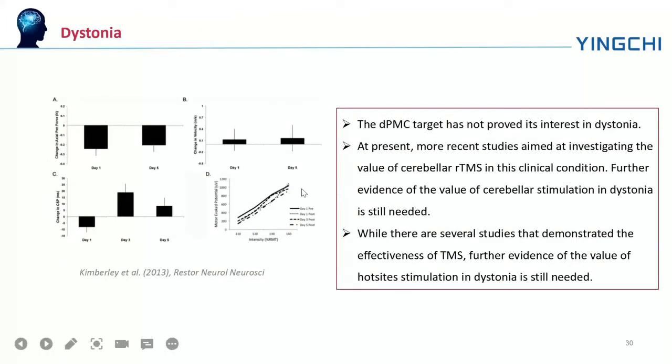And for dystonia, as you can see in this graph, the PMC target has not proved its interest in dystonia. At present, more recent studies aim at investigating the value of cerebellar rTMS in this clinical condition. Further evidence of the value of cerebellar stimulation in dystonia is still needed.